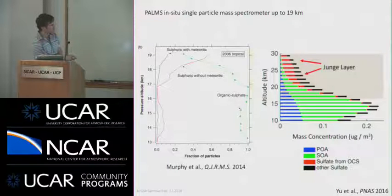And so, yeah, this is basically the younger layer. This stuff up here is due to the OCS, but there's a lot of aerosol down here which is not related to OCS at all, which in one model could be a lot of organic material.